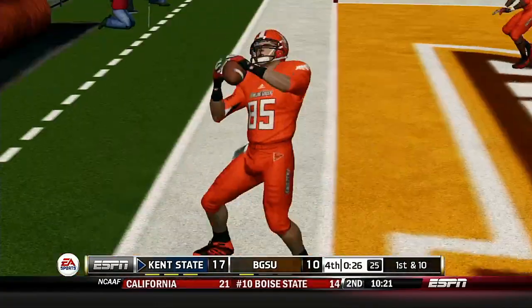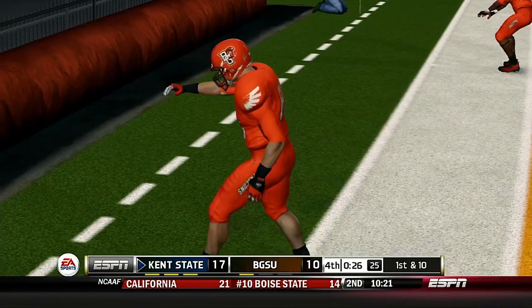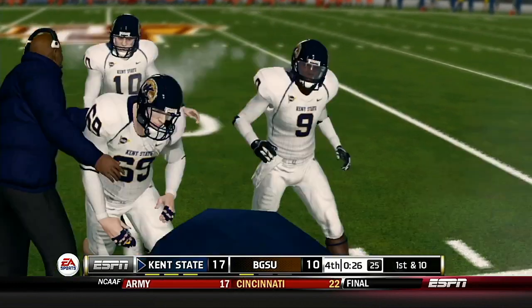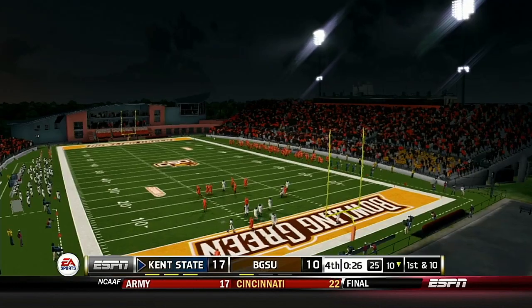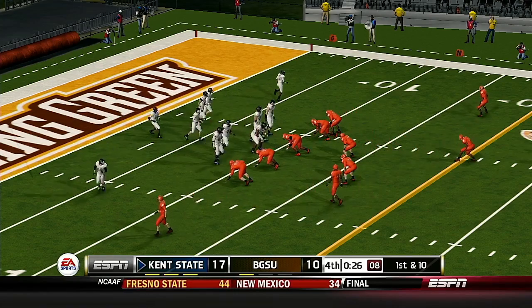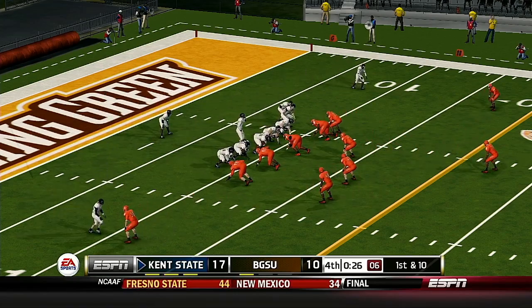When the first down marker is that far away, someone's got to step up and make a play on fourth down. It just didn't happen for him here. You aren't going to convert many fourth downs against this defense. That's a really good stop. You know this is a real crucial time in the game. It could still go either way.